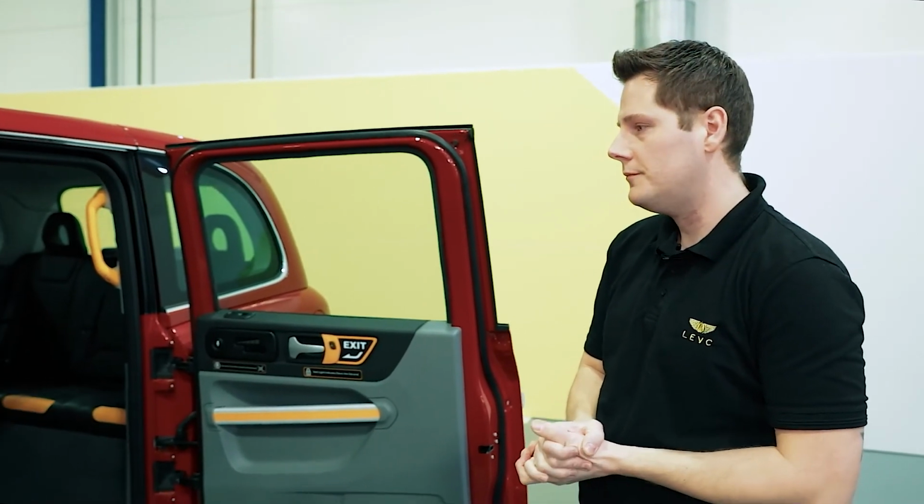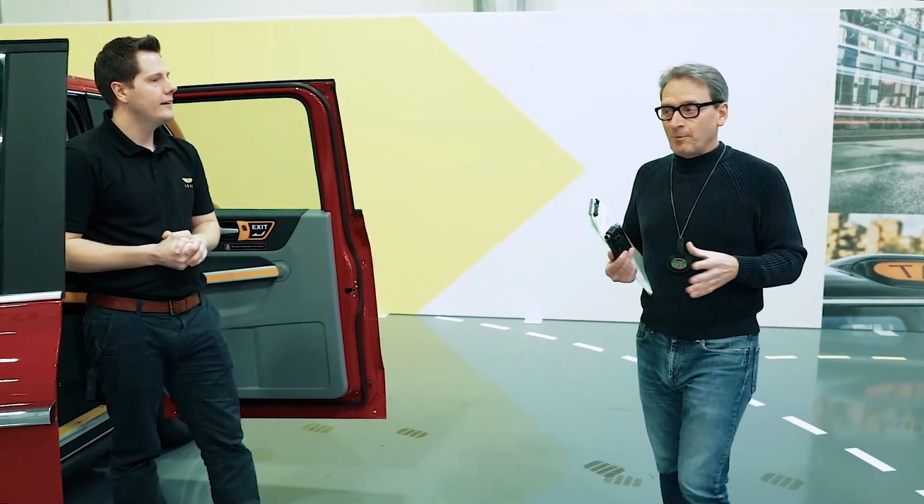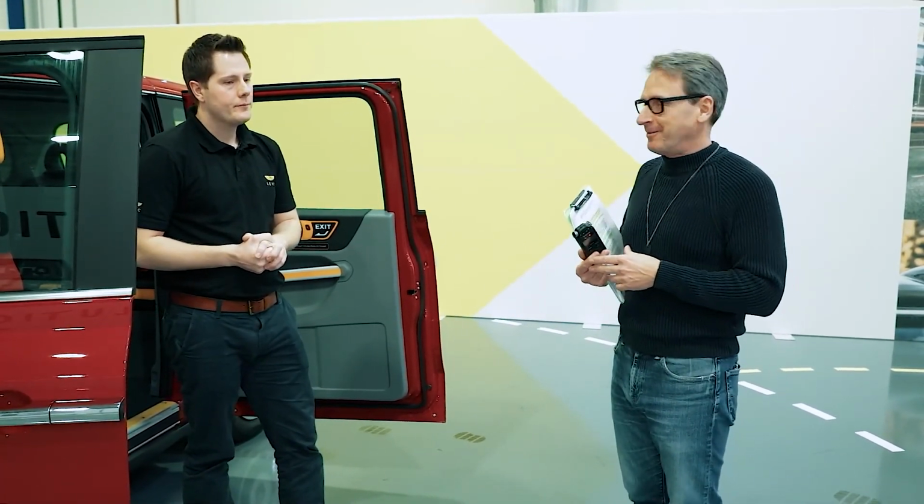Absolutely, they don't. I also get some customers going around to the back of the vehicle, opening up the boot, and then realising there's just a spare wheel in there. So more surprises for the passengers that enter this taxi in London. Quite a cool little feature.